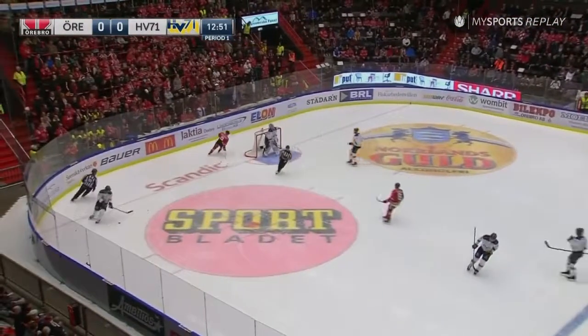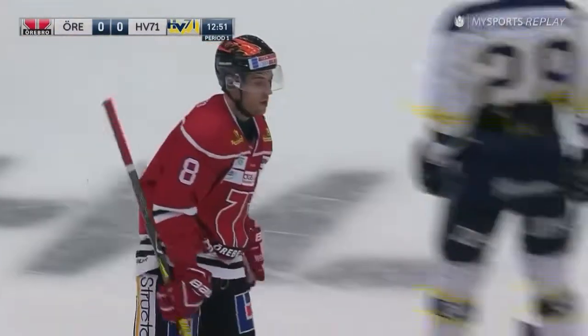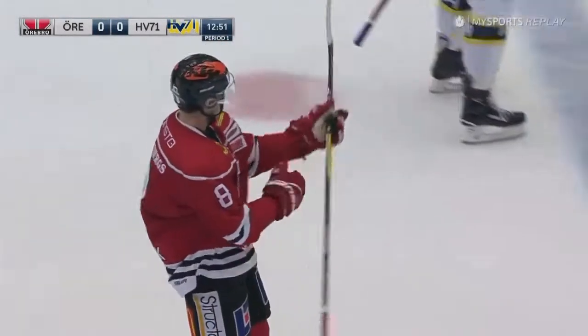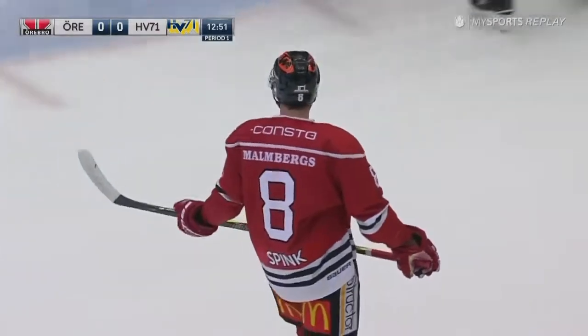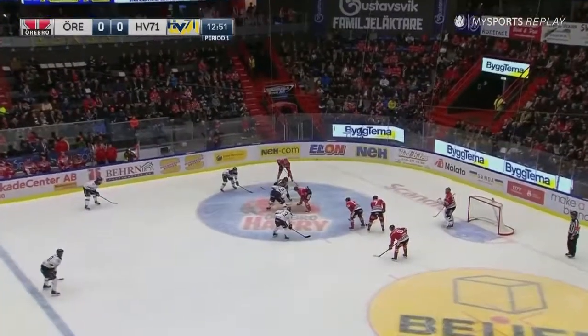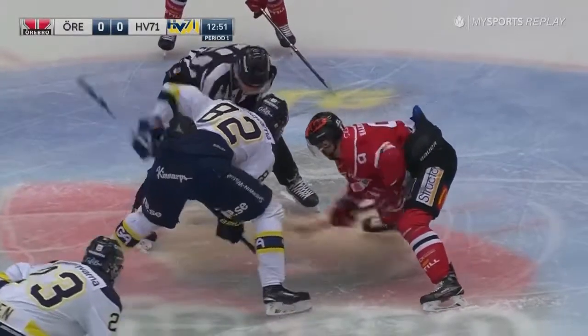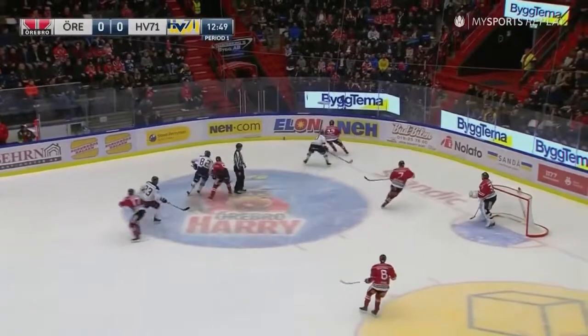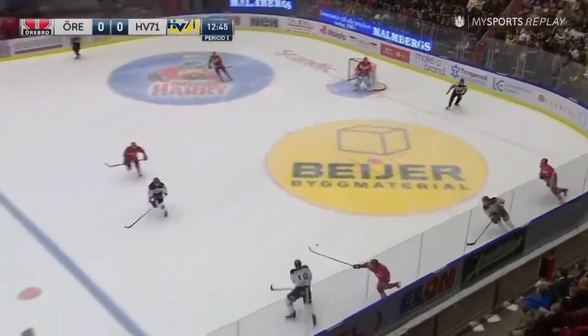And now this will be an icing call going against Örebro. So it'll come all the way back into their own zone. And the Spink brothers, their first season across the pond, they really haven't played this high level of hockey before, as they were playing in the ECHL previously, which is the East Coast Hockey League, a lower tier of professional hockey in North America. However, they've adapted quite well and have been playing pretty decently for Örebro this season, given the fact that it is their first year here in the SHL.